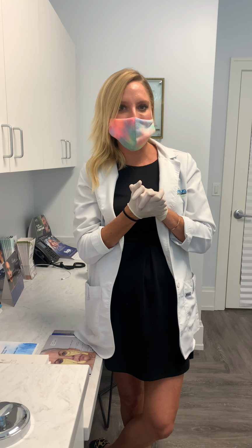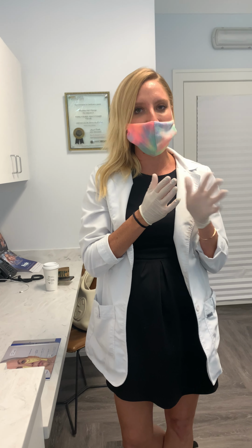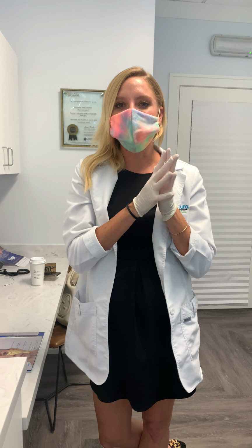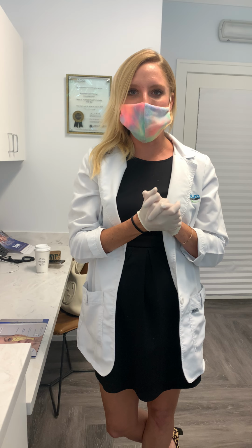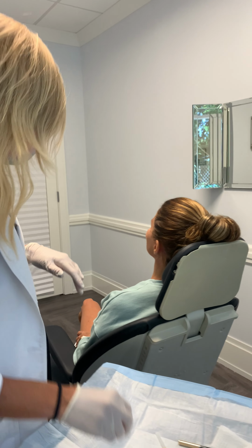So we're going to get started and show you a little bit about how I do temple filler. Today we're doing Sculptra. It's a biostimulator, so we'll actually do a couple sessions so my patient here will see results in about 3 months, but really, really nice softening of the face.